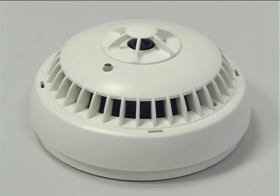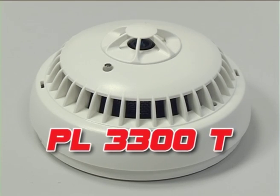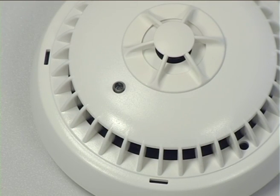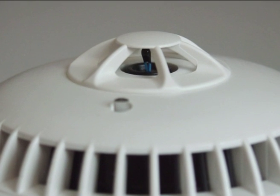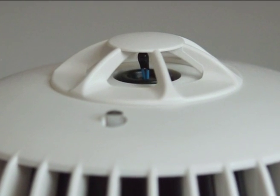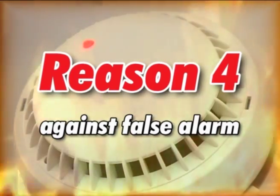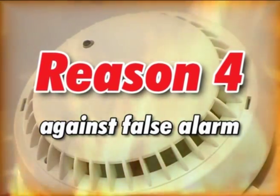The addressable thermal detector PL3300T with rate of rise and maximum analysis for the Loop 3000 system, according to EN 54 Part 5, is based on highly sensitive thermal measuring methods. Reason 4 against false alarm.